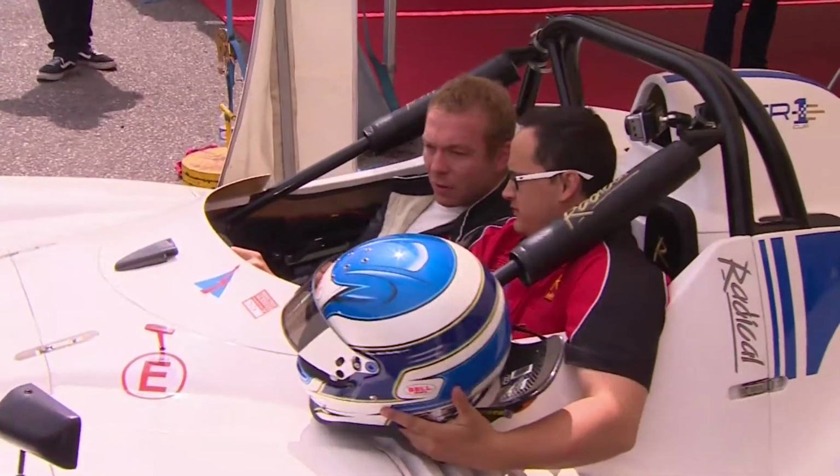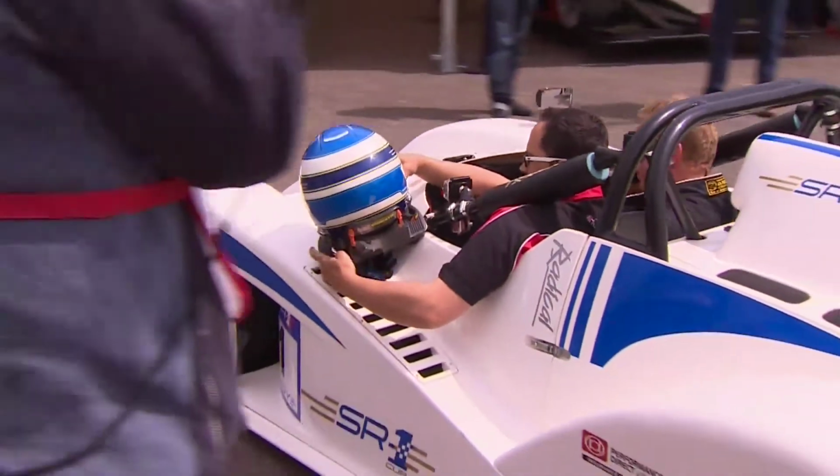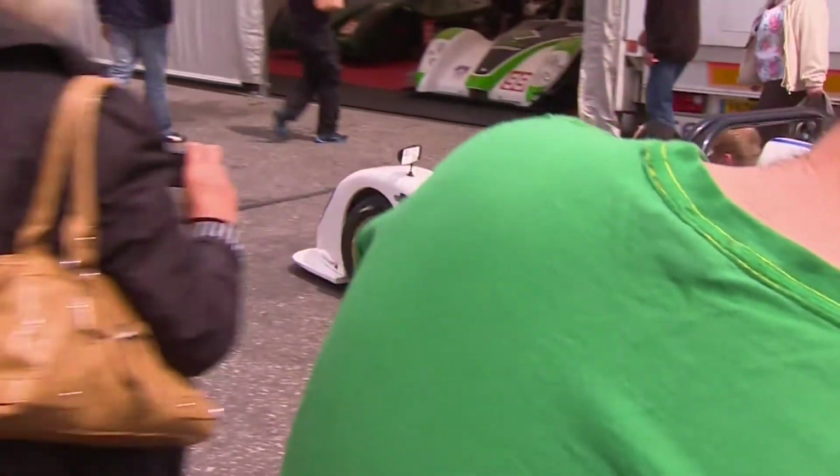So it's been great to have the assistance from guys like Andy Wallace, Roger Green and Roger Bromley, and just to have that guidance. It's fantastic. I've learned a lot. I'm still very much a novice and a beginner, but I'm really enjoying it and hopefully improving as I go along. Well, we're down on the grid now here at Brands.